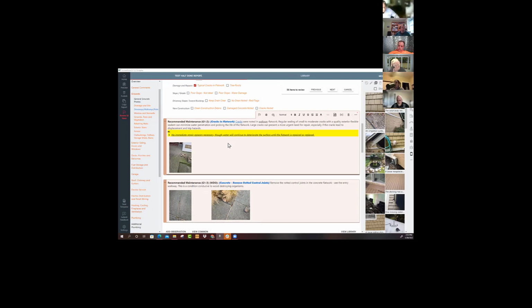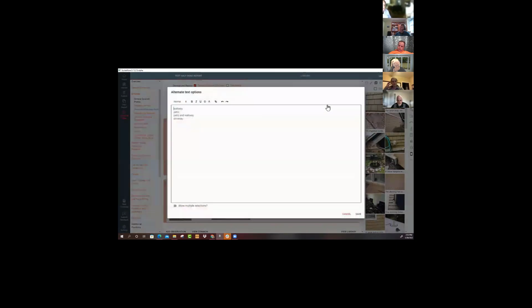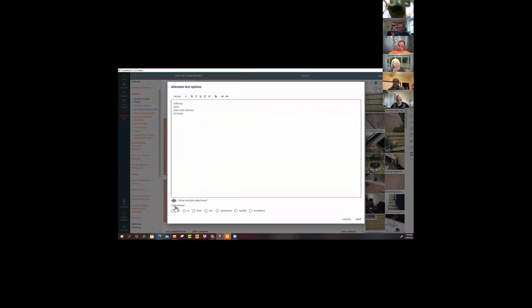It's almost the same as the alternate text. So the only difference, let me show you. When we go under walkway here, when we edit this one, so I'm choosing walkway, patio. How you start building a gunny sack is you allow multiple selections.